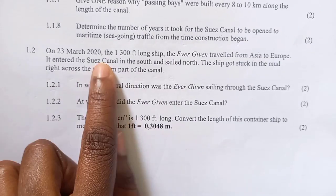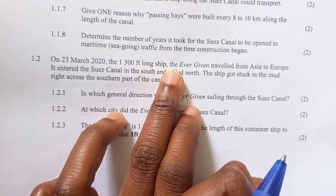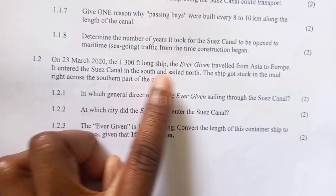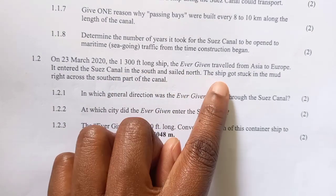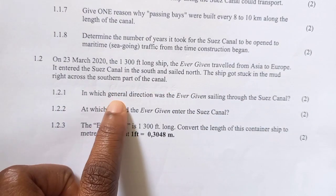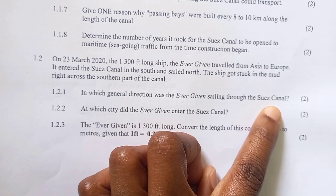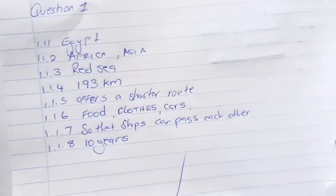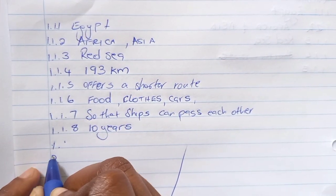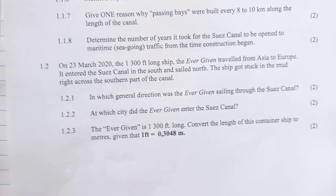In March 2020, the 1,300 feet long ship, the Ever Given, traveled from Asia to Europe. It entered the canal in the south and sailed north. The ship got stuck in the mud right from the southern part of the canal. In which general direction was the Ever Given sailing through the Suez Canal? So the answer there is north. It was sailing north. I don't even have to look at the question 1.2.1. They said there in the statement that it was sailing north.